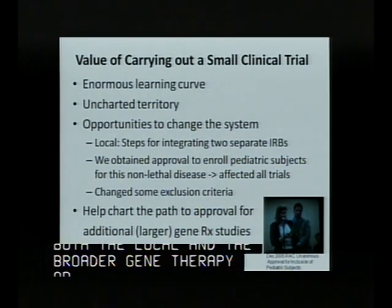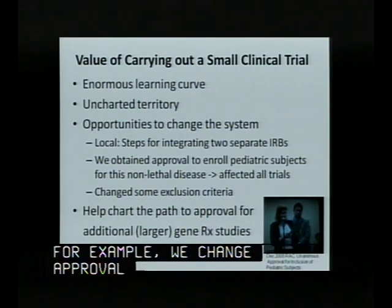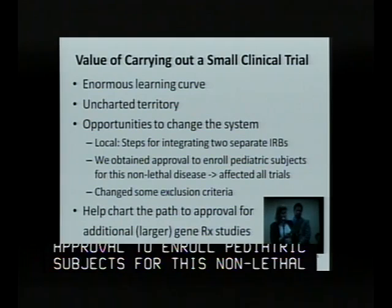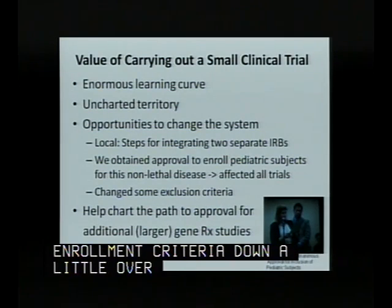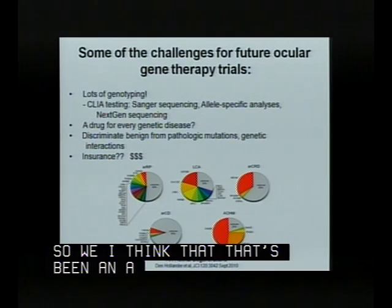And it's allowed us to change some of both the local and the broader gene therapy approvals that are going on. For example, we obtained approval to enroll pediatric subjects for this non-lethal disease, and immediately the other clinical trials that are ongoing changed their enrollment criteria and lowered the age limit. So we think that's been an altogether great, helpful change.